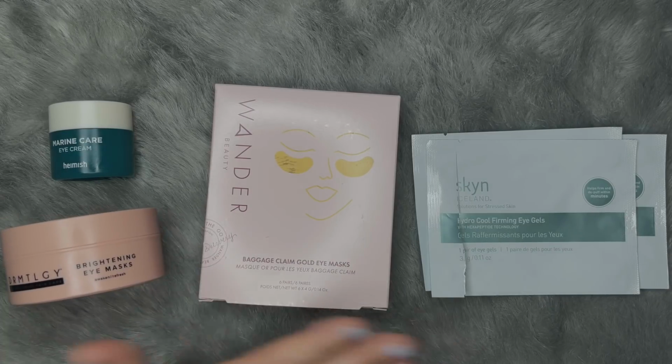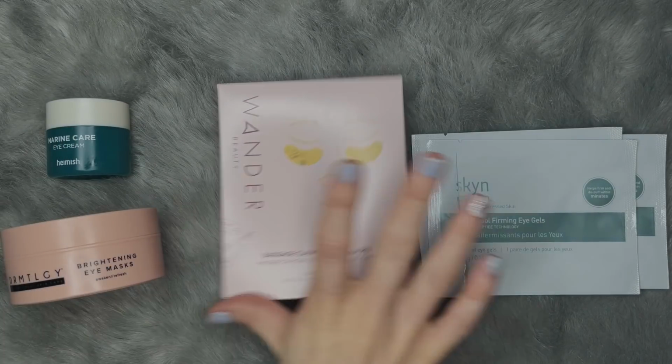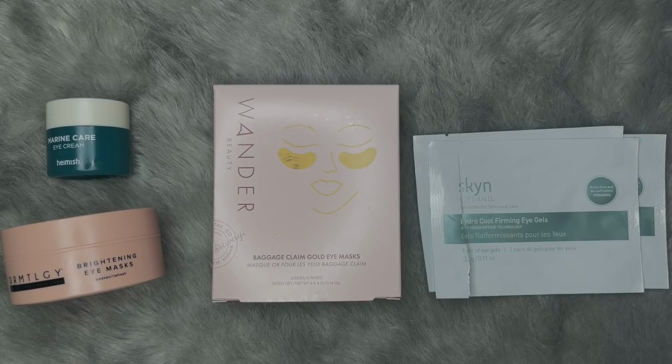But yeah, it's a lot that I finished in 2 months, right? One eye cream, but all these eye gels. And you know, I'm always looking for ways to both spend less money and produce less waste and still get the same results that I love. So I will be reporting back on how that goes.